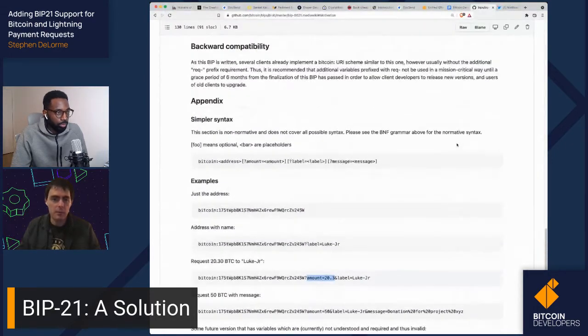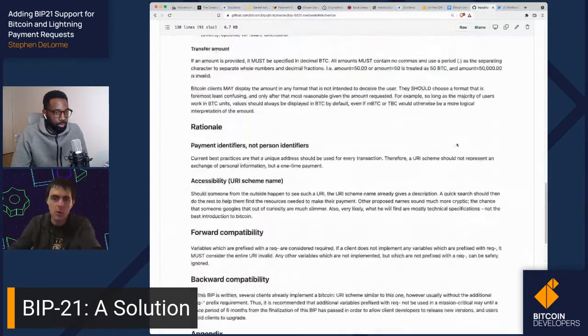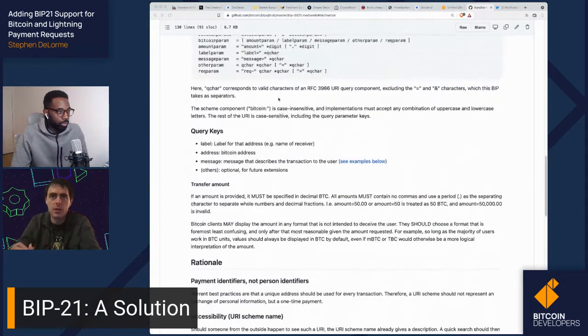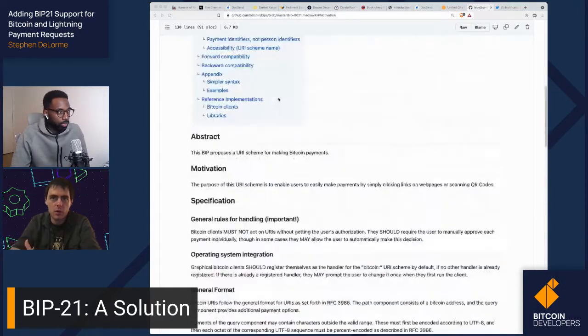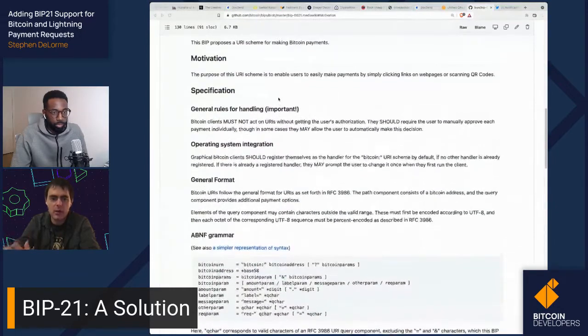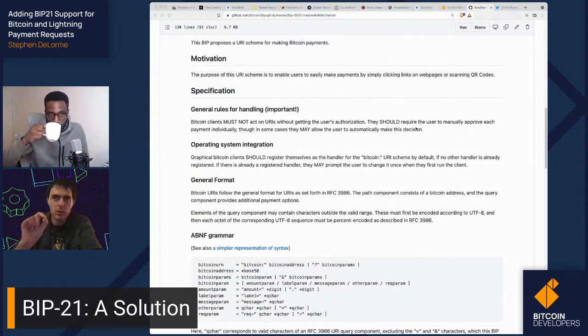And so somebody came up with the idea: why don't we put a Lightning invoice in it? Because you can put all of these optional parameters in there, the spec basically says that if a Bitcoin wallet reads a BIP21 URI and it doesn't understand one of the parameters, it just ignores it. Simple as that. So they thought, okay, what if we just put a parameter that says lightning? We put a Lightning invoice in there, and then you've essentially got a URI that contains an on-chain address and a Lightning invoice. If an on-chain wallet scans it, it'll just ignore the Lightning invoice.